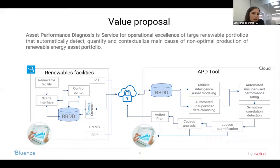There are different new inputs that bring you information about the assets that is important to collect, to take advanced information from them. So how Isotrol is dealing with this new opportunity is that we collect all this information from the different systems, and we store it in a different cloud platform.